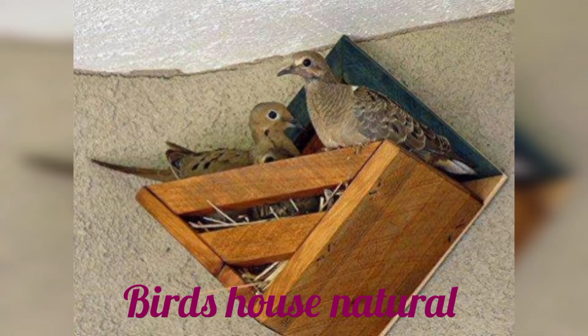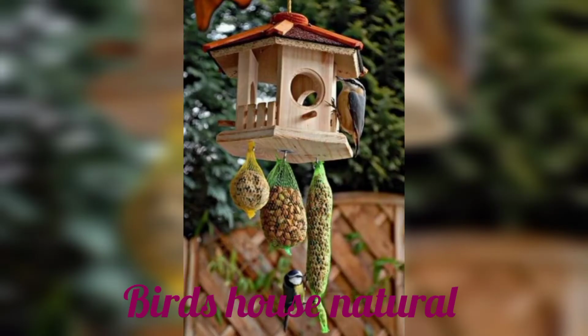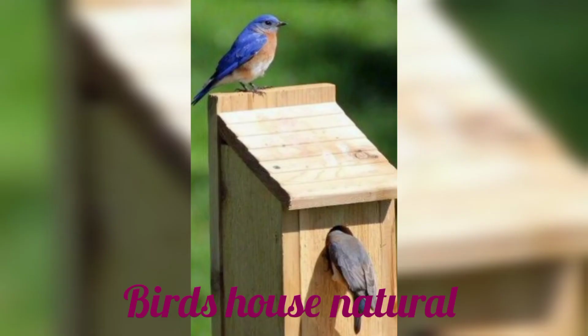A bird cage is a cage designed to house birds as pets. It is an artificial nesting site for birds.